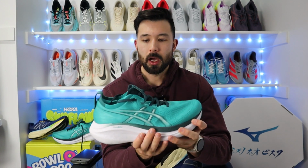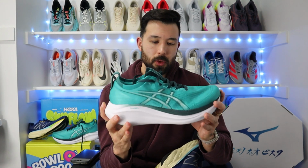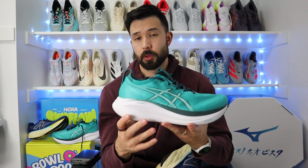So you've got that wide base, you're going to be locked in, and with that new upper on the 27, I feel like it does lock you onto the midsole really nicely. So it's a nice overall ride, but it's not a super energetic ride, and don't be deceived, it's not super soft either, but it is nice and supportive.